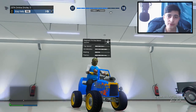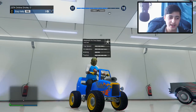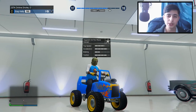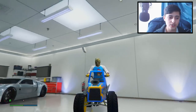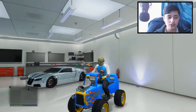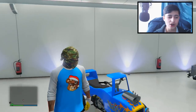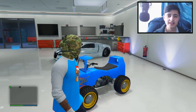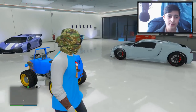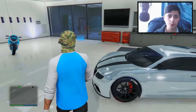The color scheme that I've gone for is the one that looks like my GTA Online character. It's kind of matching, I guess, the same house style. We got a blue and yellow, as you guys can see, my character's shirt's blue, and then we got the yellow gloves. This is definitely a great addition to my garage. You can take this bad boy for a spin. Unfortunately, you can't fit two guys on it, but I definitely wanted this for a really long time, and I just want to thank Rockstar for making this available in GTA Online only a couple months ago.